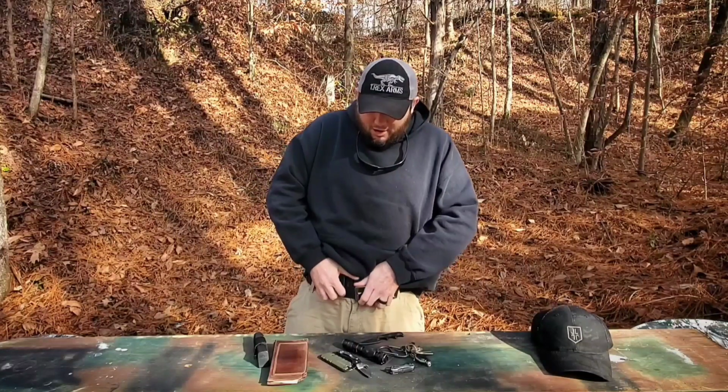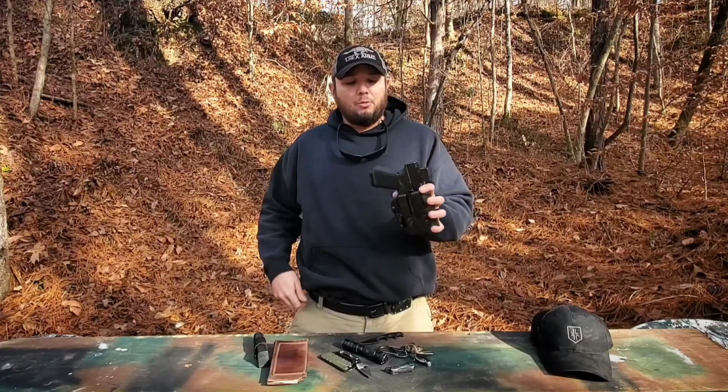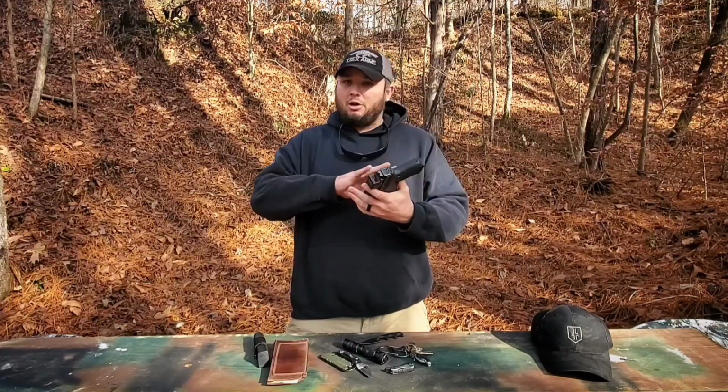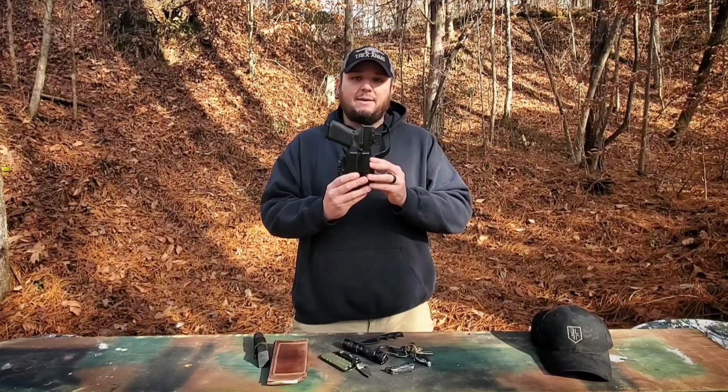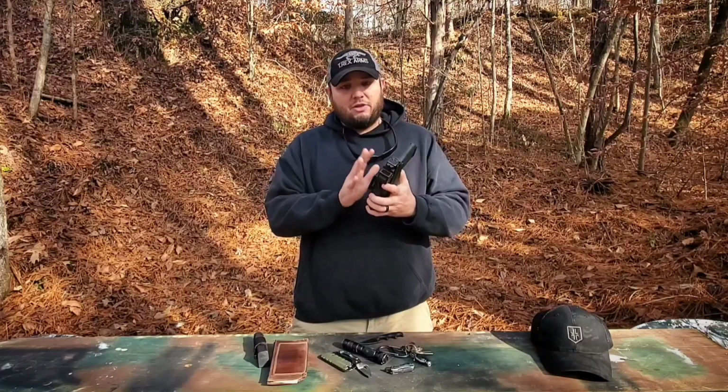The holster that I'm wearing is the MIE Productions. I've been carrying with these holsters for a couple years. It's rare that I carry not a Glock 19, but regardless of what gun I carry, this is my absolute favorite holster. You can get them in all kinds of colors and different configurations, but this is my favorite.